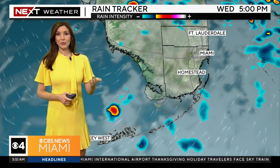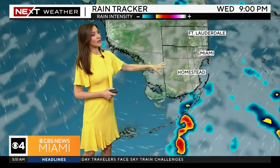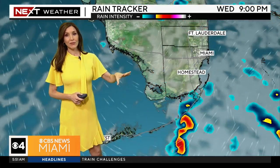It's going to be one of those days where you want to just throw the poncho in the kids' backpacks as well to be safe. Into the evening, we're not seeing a whole lot of activity, but there will be the potential for passing showers as the front is going to be moving in.